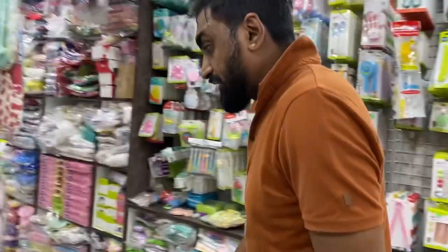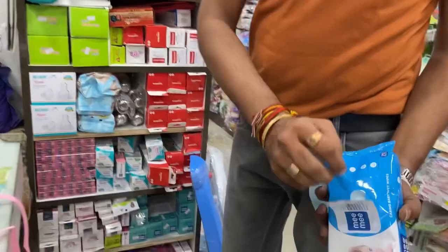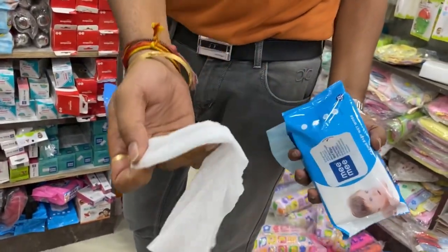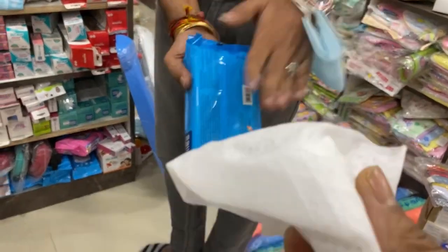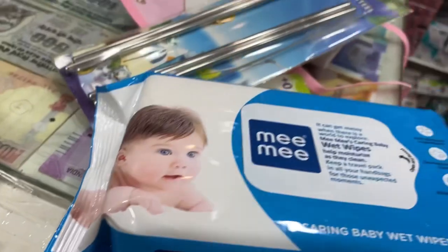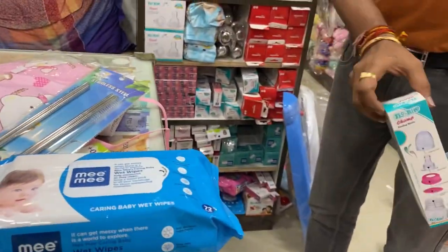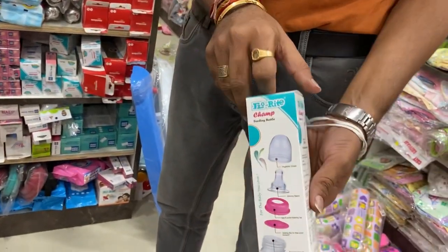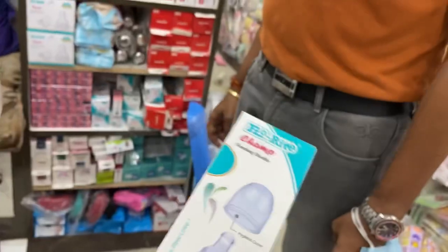Same as it is, we have this Mimi wipes. How much is this, sir? This MRP is 99 rupees. We are selling for 60 rupees. Because even if I buy from online, it is more. I use this brand for my baby. Also a feeding bottle. The MRP is 130 rupees. We are giving it for 70 rupees. It's all wholesale.